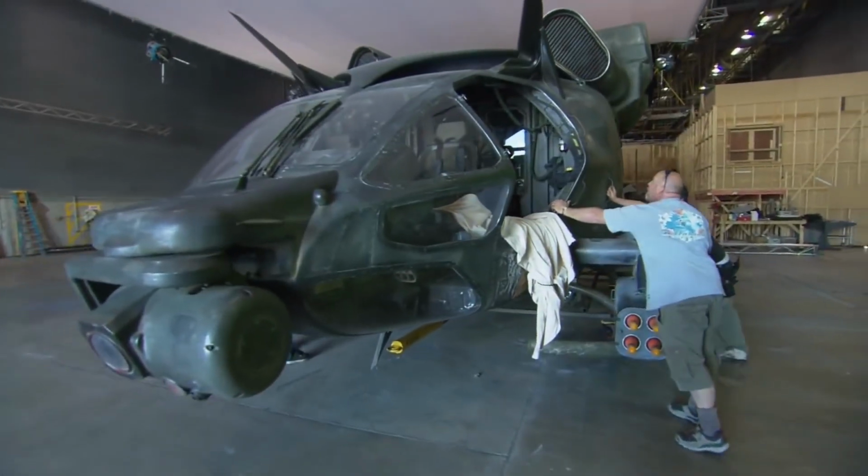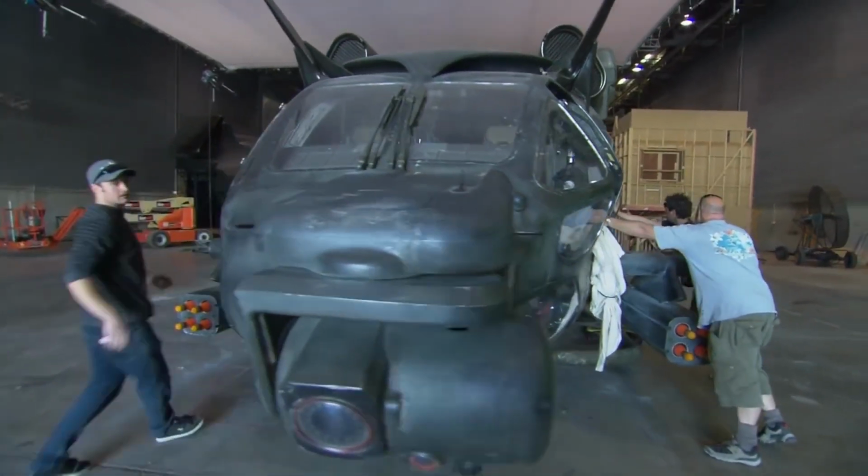If this was CG, I could have moved that in 30 seconds. So the whole time I was shooting the virtual camera, I was complaining that it wasn't live action.